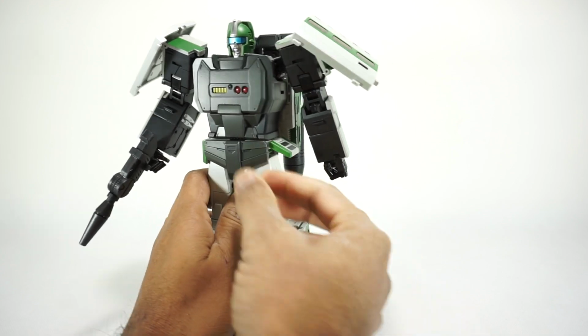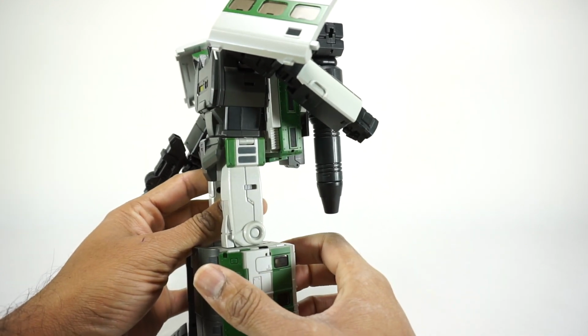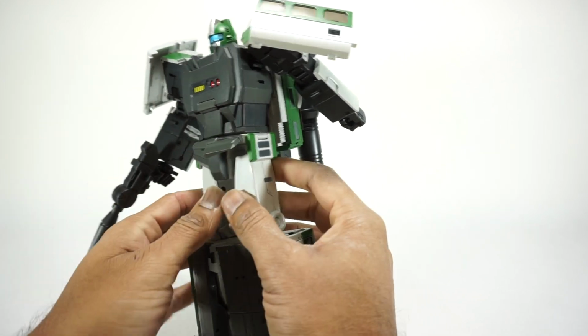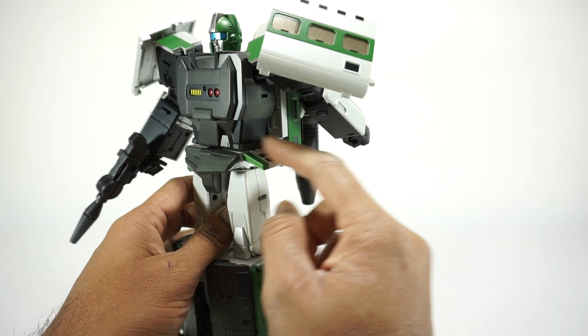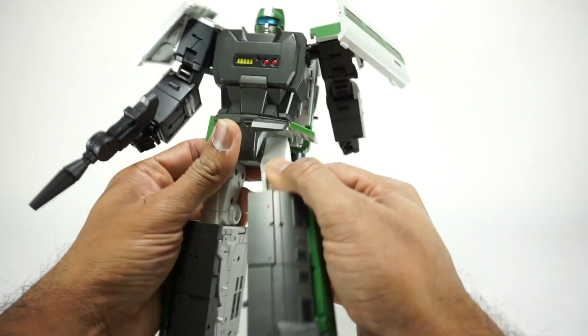Come back down, you have hip skirts here that move out of the way. I like the design of these hip skirts. It does not make anything with the train. So they made this and painted this solely for the purpose of looking like the actual robot. I really think that's a nice attention to detail to include that when it could have just been a gray hip skirt.